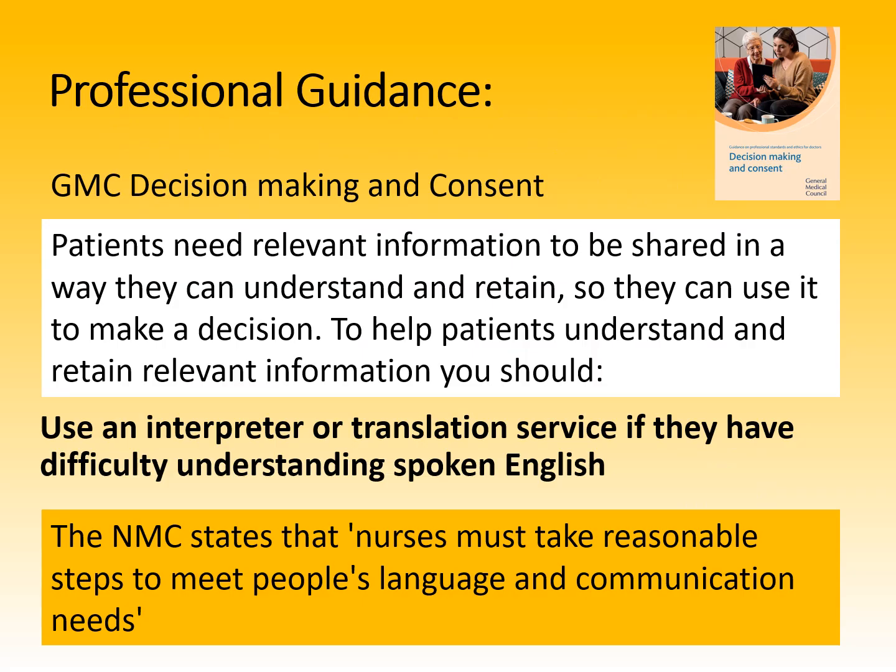So as professionals, we have a duty to help people have appropriate information to make decisions about their care and give consent to things that we may be seeking to provide as part of their care. The GMC tells us that patients must have this information and it has to be shared in a way they can understand and retain, and that may include using an interpreter or a translation service if they have difficulty understanding spoken English. The NMC similarly states that nurses must make steps to meet people's language and communication needs.